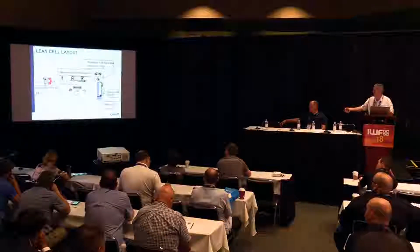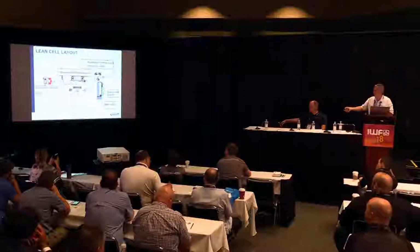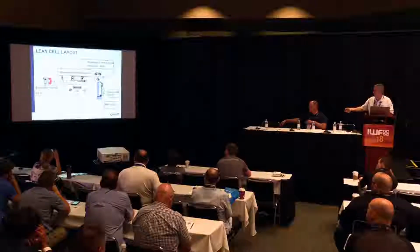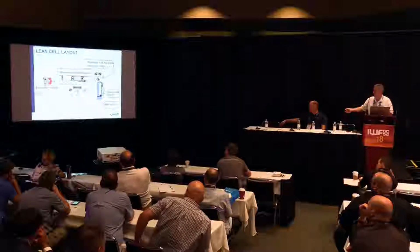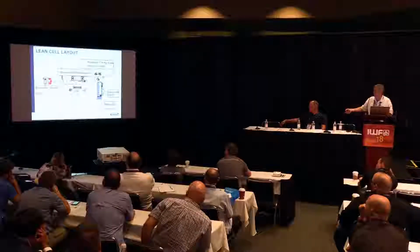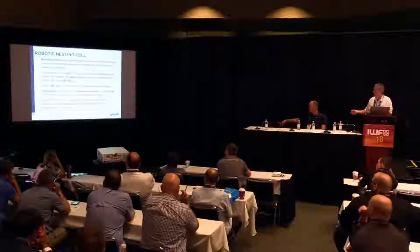We've got a CNC router, okay? We've got a robot unloading to carts, unloading to a mobile industrial cart. We've got an edge bander, and we've got a return system. Then we have a bore and dowel outside of the cell, and we have a robot feeding that, and we have a case clamp, and we have a robot gluing the panels. And we have all this on display here at the show as well.